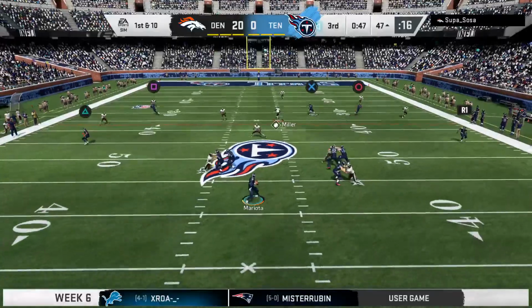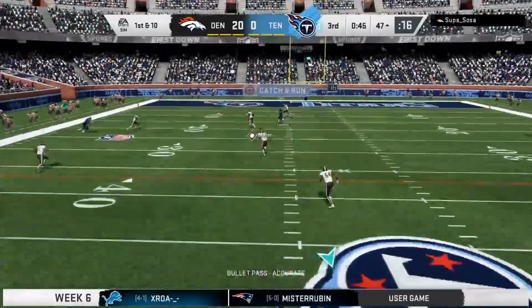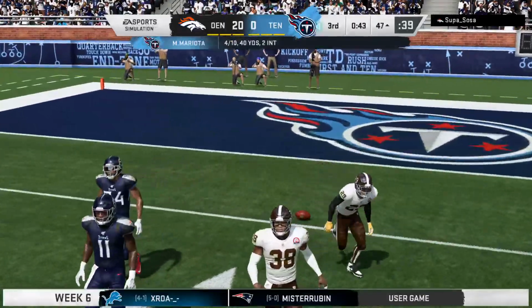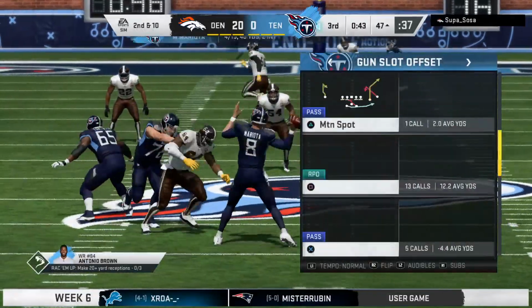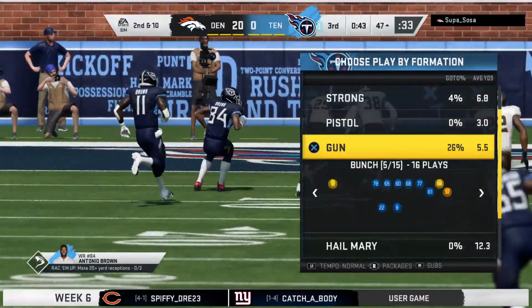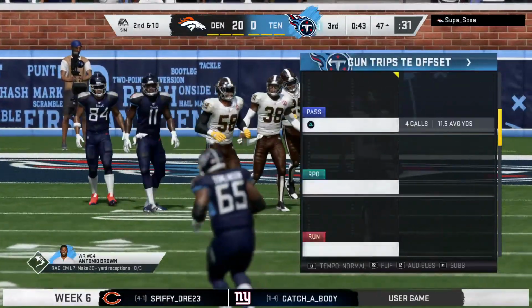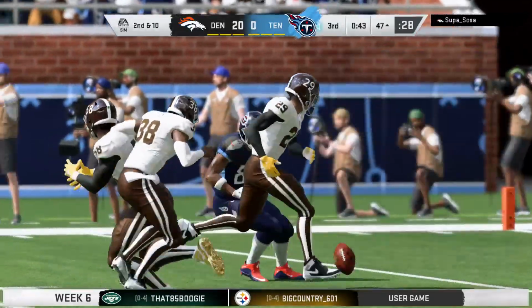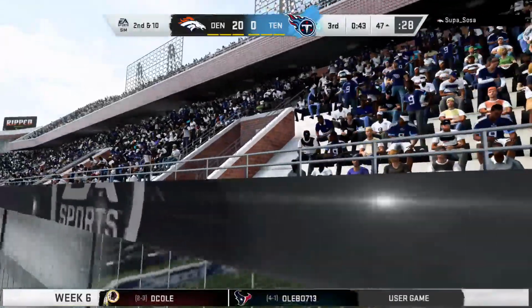Mariota. He's going deep for Brown. Oh, that was dangerous. Threw it into coverage, almost picked, but instead they'll keep it on 2nd down. His struggles finding open receivers continue. I don't know the last time I saw him this inconsistent throwing the football. It would be hard to find a date when he was this inconsistent.